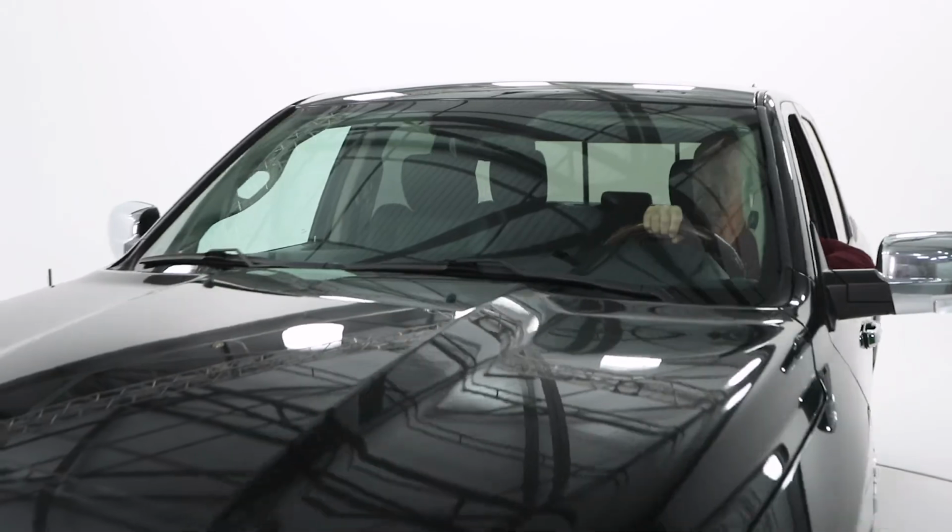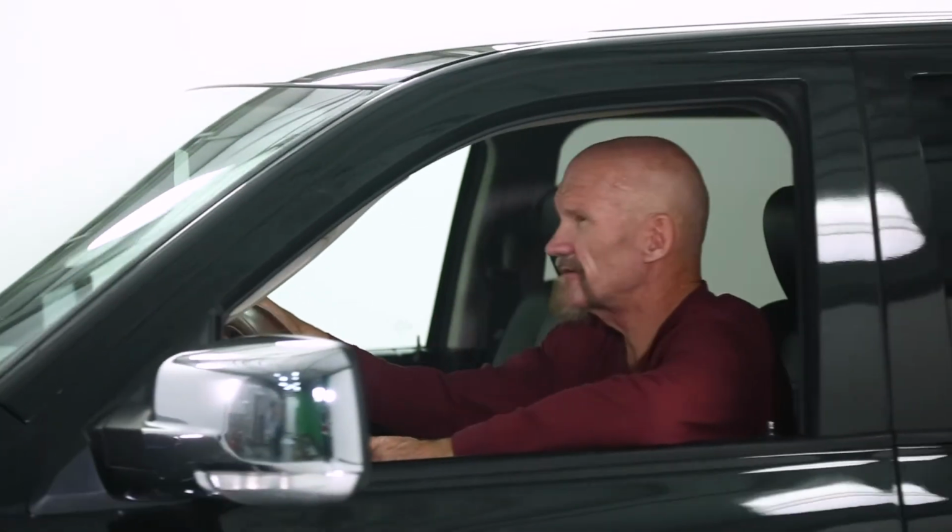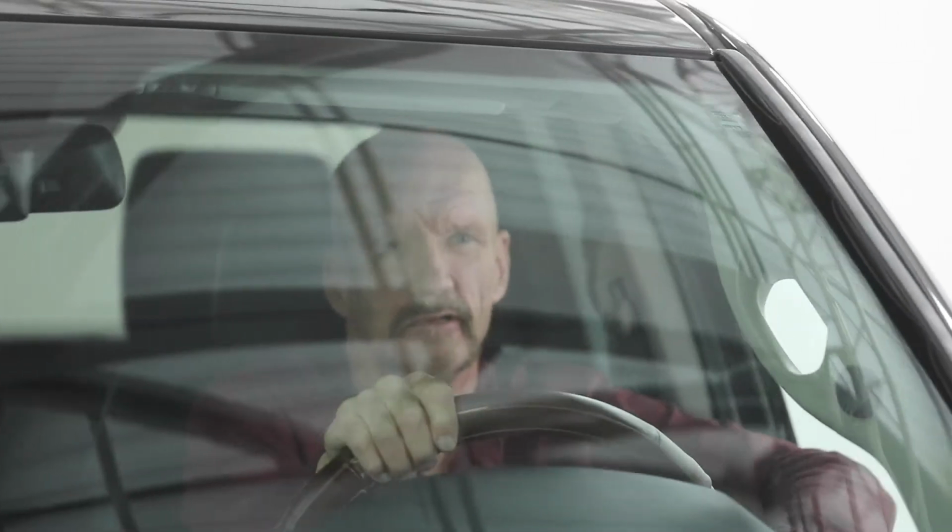You definitely can be sure that Senator steering wheel covers will give you a better grip to make your driving safer and more comfortable.